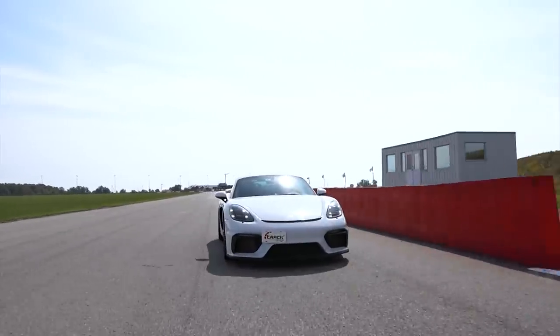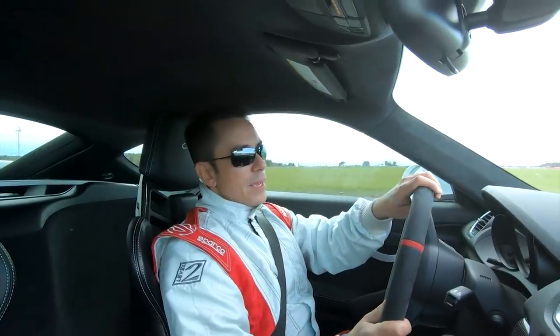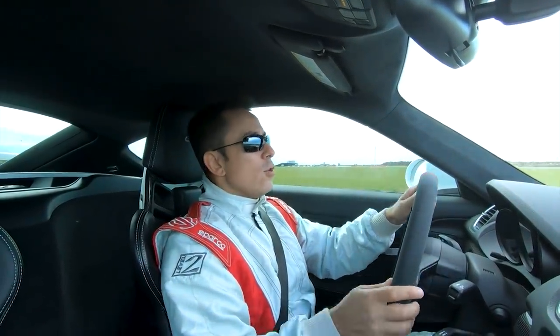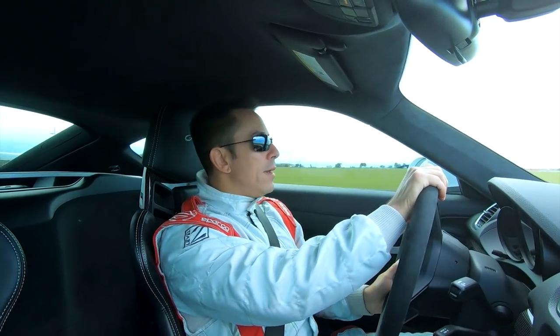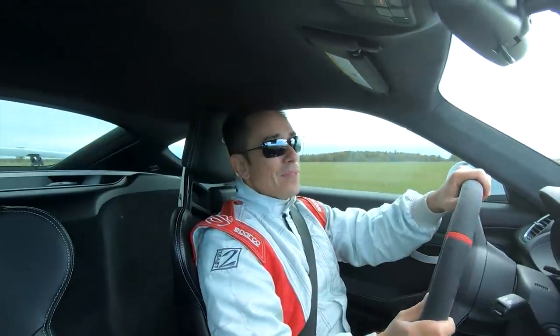But that's just it. They made it a really good engine. Porsche usually isn't big on mediocrity. Usually they're going for the moon. It's go big or go home. That's the way Porsche does things. The GT3 is a great example of that.